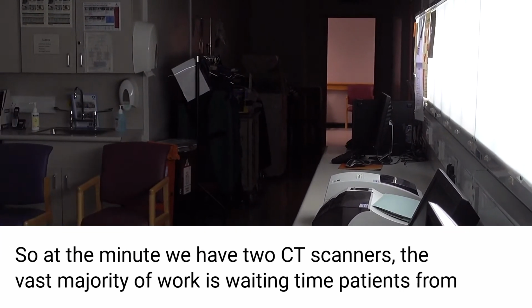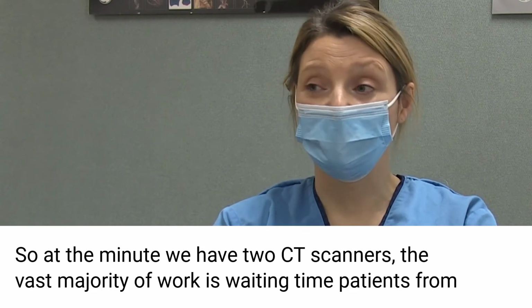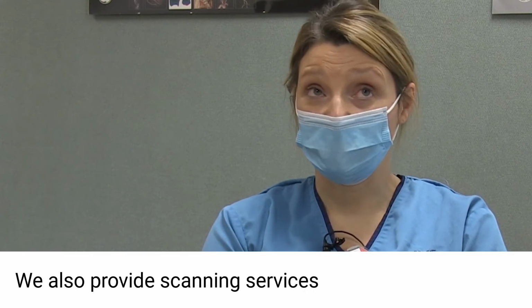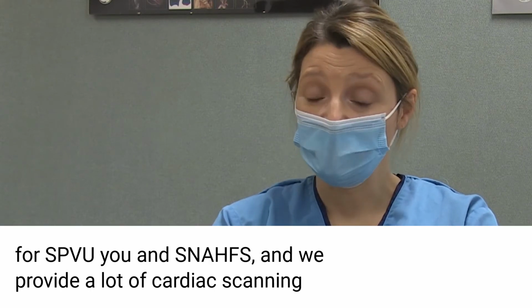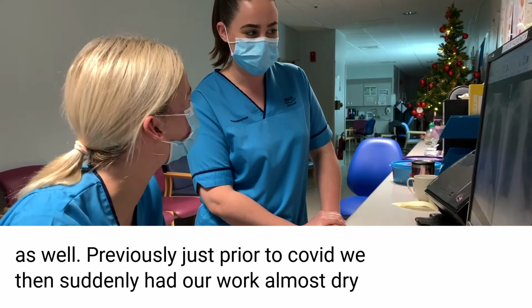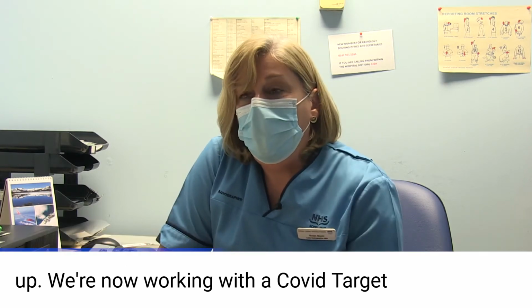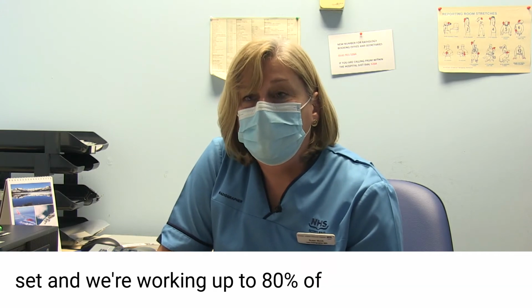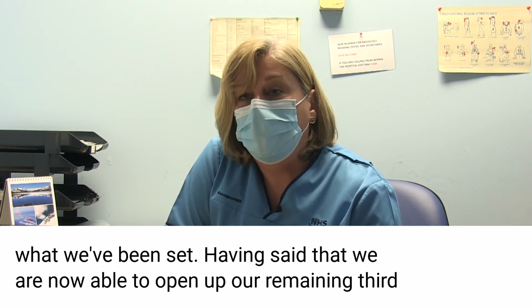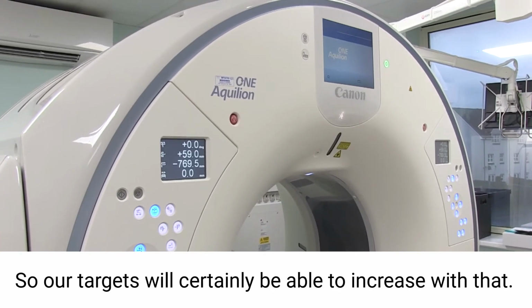So at the minute we have 2 CT scanners. The vast majority of work is waiting time patients from various different health boards across the west of Scotland. We also provide scanning services for SPBU, SNAFs, and we provide a lot of cardiac scanning as well. Previously, just prior to COVID, we suddenly had our work almost dry up. We're now working with COVID targets set, and we're working up to 80% of what we've been set. Having said that, we're now able to open up our remaining third waiting time scanner as of today. So our targets will certainly be able to increase with that.